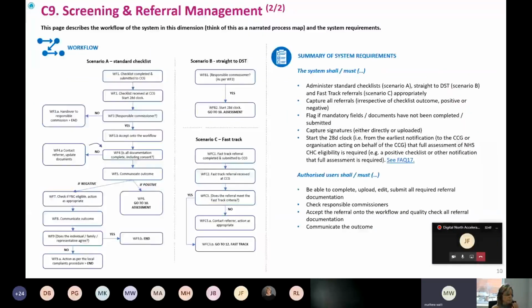Now, this is just a simple screenshot from one of the documents, but in essence, it describes the workflow. It's a process map. Now, this is all editable. In order to digitise your service, you have to really describe what your service looks like. This is a set of process maps. You can edit these, you can discuss with your team. If it's like this, you just leave it the same.